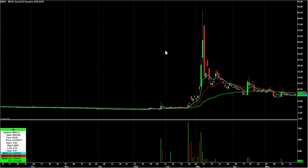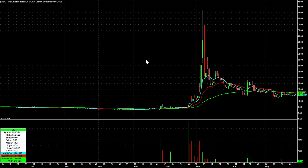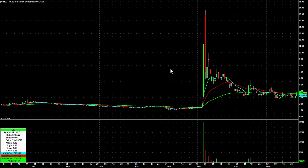INDO. Oil stocks were strong on Friday, and there's USO. So oil, and I don't know, I haven't seen what it is today, but oil's really strong. And so I want to watch a couple of the small oil plays. It would be INDO, which seems to have found some support. It was a huge mover back here. It's also made a couple decent moves since this big move, but nice support and starting to curl up. So that's certainly one to watch if oil is strong. And I'll throw HUSA, a very similar chart, trying to break out of a recent range. We'll throw that one on watch too.